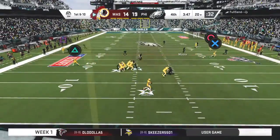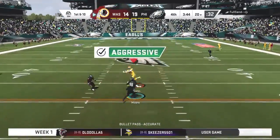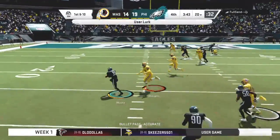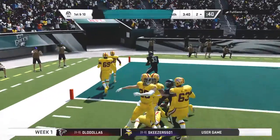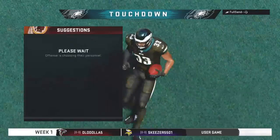Watson on 1st down. Into heavy traffic, and it's intercepted. Picked by Tarvarius Moore. And he'll score. Touchdown, Eagles.